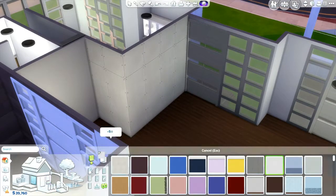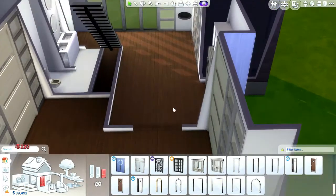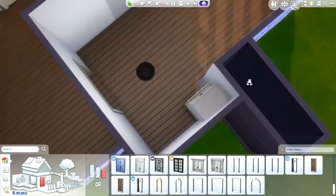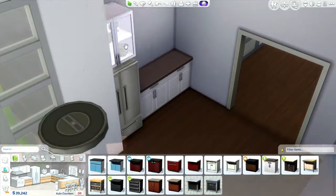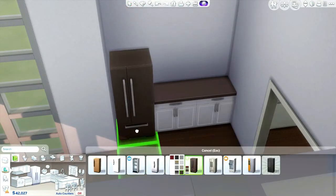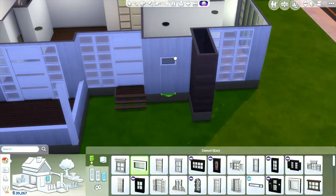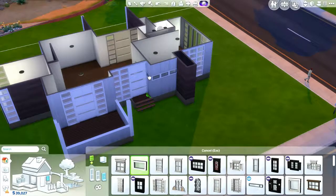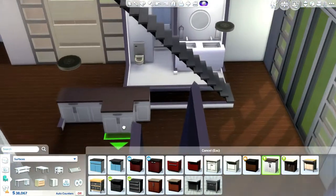Absolutely. But I really, really am happy with the way that this build turned out. I think it's there, particularly the hot tub area and the sort of creative room are just two of my favorite rooms that I've ever built, not just in this build, but at all. So yeah, I was really happy with the way it turned out. And this build has been fully play tested.